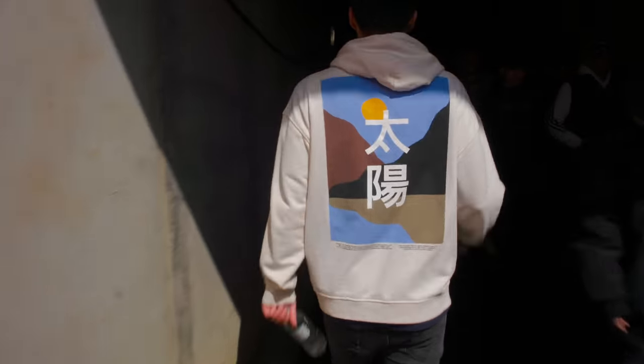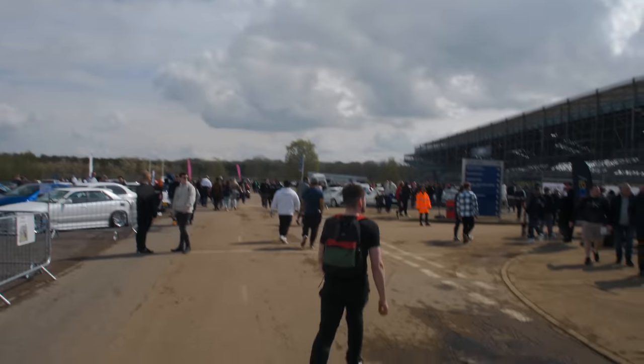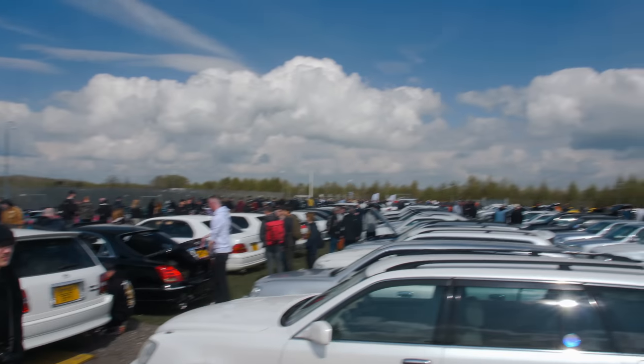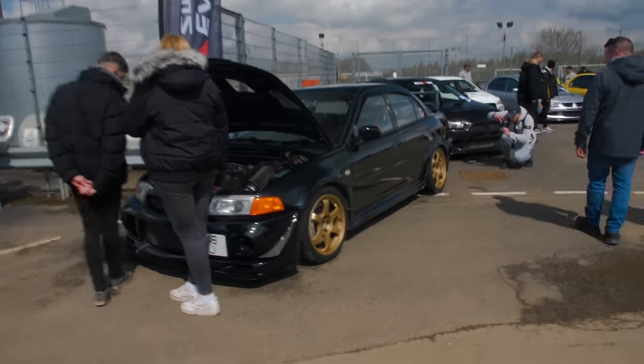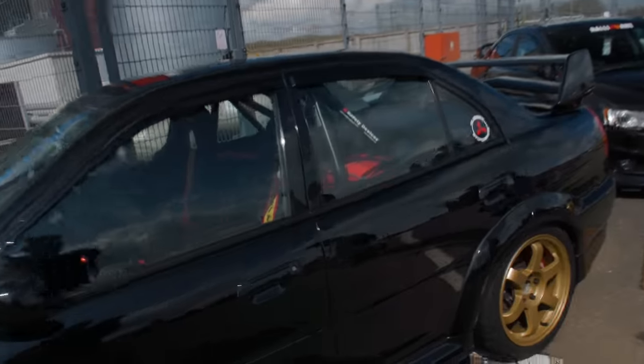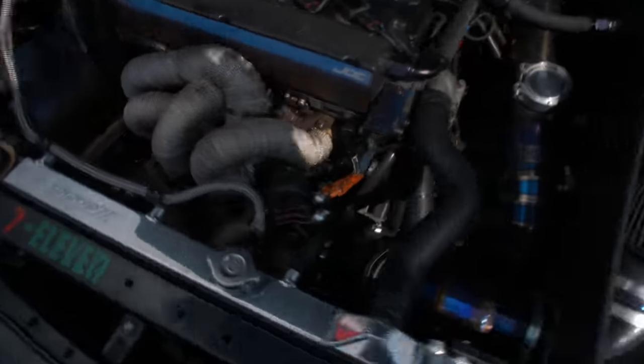This is pretty wild to get to all the other stuff, because they've moved everything around this year. I have never been to this side of the track, and there are cars all over here this year. Absolutely crazy. I'm going to have to have a look around here at some point as well. This is a sick Evo. Alcon brakes, proper track setup, cage in the back, cool carbon delete for the rear seats. Really nicely set up. Big turbo down the front there.